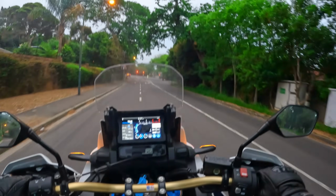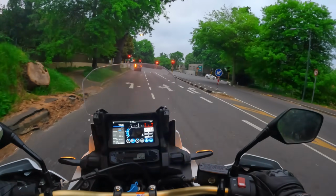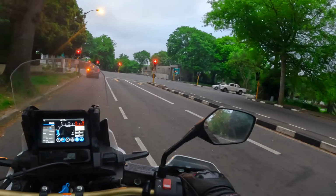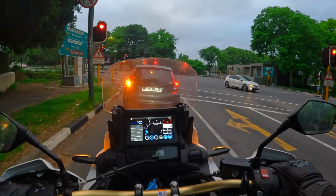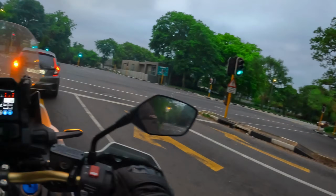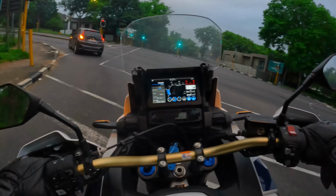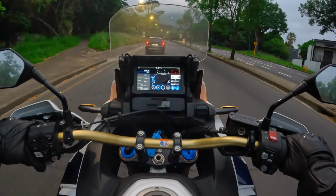So if you're riding in a built up area like I am now, you obviously don't need all the power of the bike, you know. Also, everyone's got different riding styles. You might be a bit nervous to use all the power available on the bike, and that's not a problem. You don't have to figure out how much to turn the throttle or anything like that.